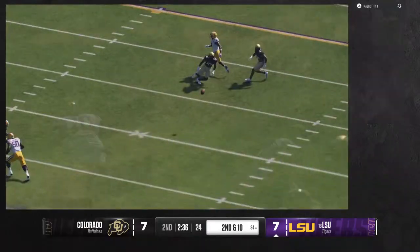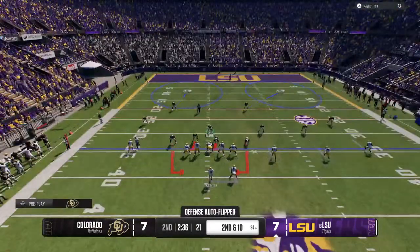No wonder that thing fell. The incompletion brings us to 2nd and 10.